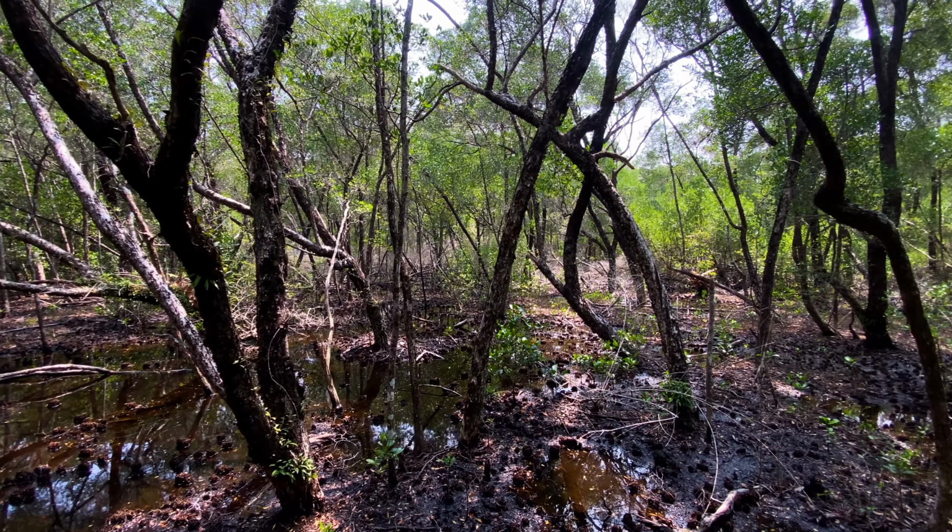Look at the roots on these trees. They're all sticking up and they're very cool. It almost looks like spiders' legs. The roots are taller than I am on the boardwalk.